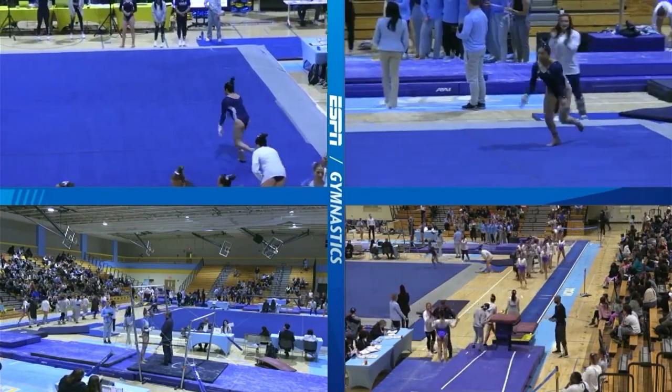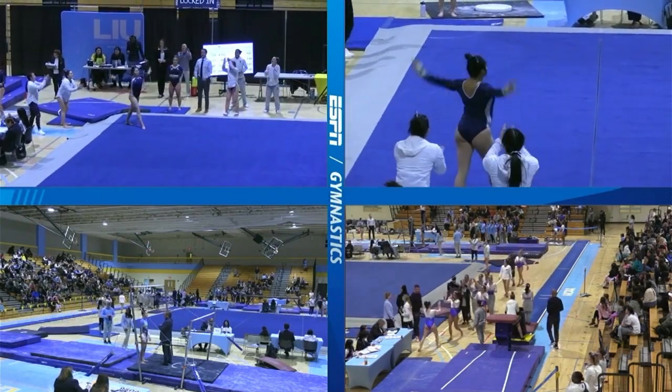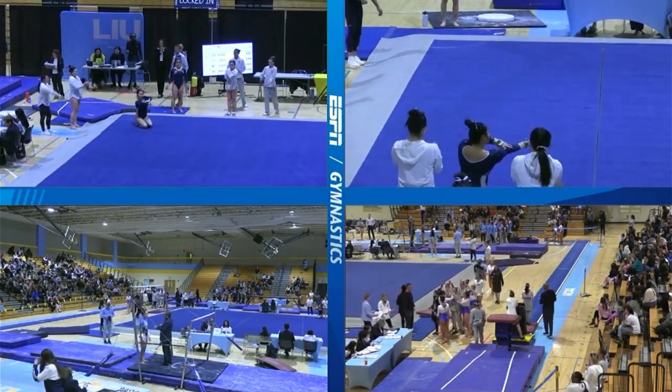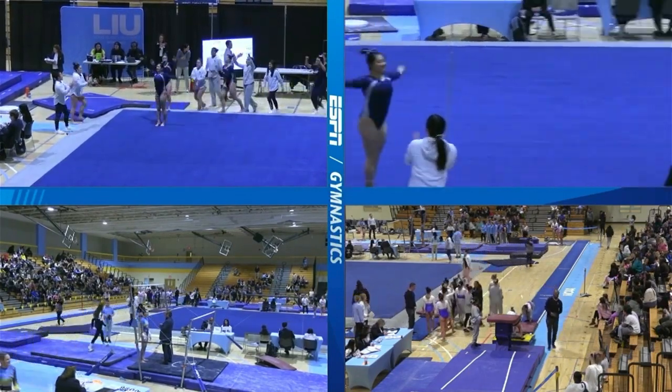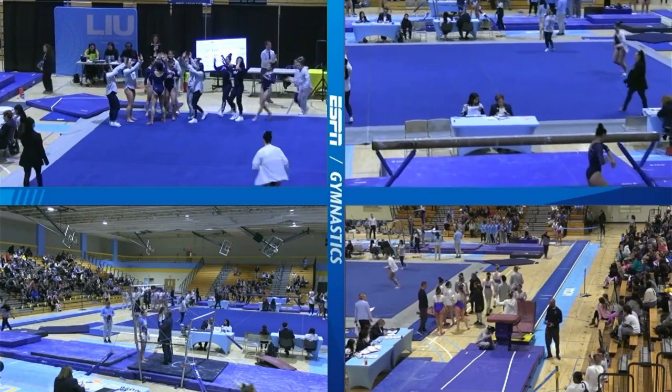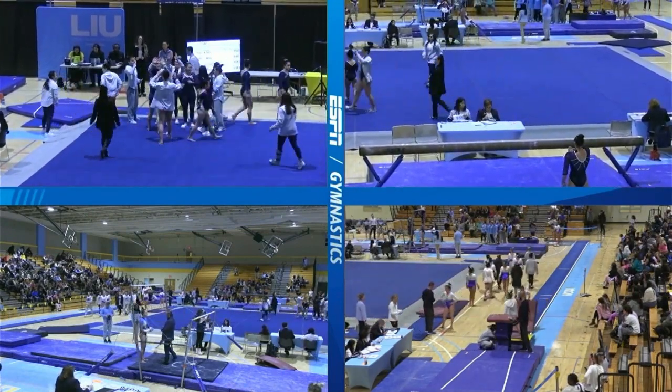But no pressure for the next up, which is Alyssa Beaulieu. She is the number one returner on beam for UNH. She has a career high of a 9.875 and a really great beam routine. So this will be one to watch.